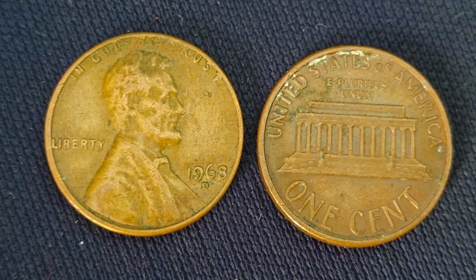And this is what fuels the fascination of searching through old jars of coins, rolls from the bank, or inherited collections. Because you never know if a rare treasure like this is sitting right under your nose, waiting to change your life.